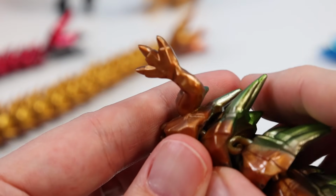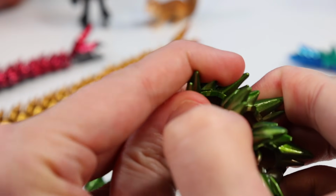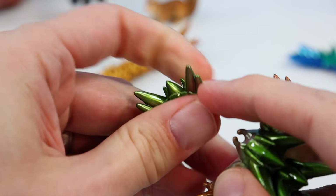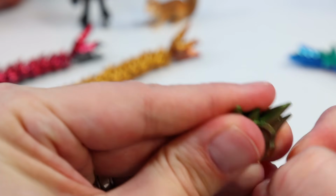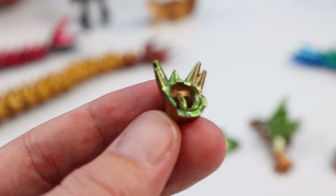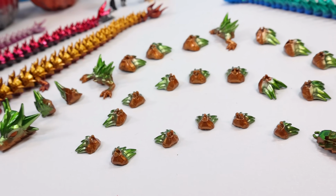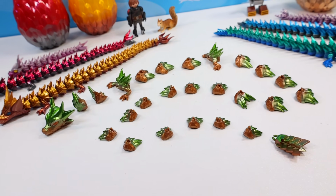The front legs must be a number 3. That they are. And then a 4, 5, 6, 7 on the back legs, 8, 9, 10, 11, and so forth, all the way to the final 24th segment. And we now have our green dragon completely disassembled into multiple pieces of dragon scalage.